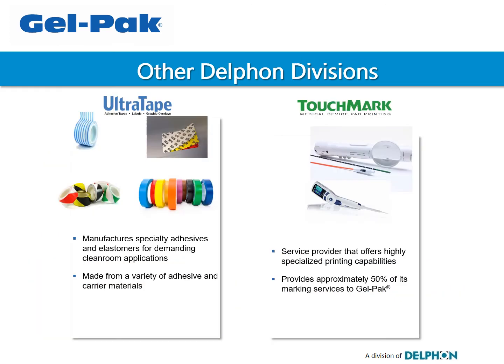In closing, I mentioned earlier on, or hope I mentioned earlier on, that GelPak is part of Delphon Industries, our parent company. We also have two other divisions of Delphon, which is Ultratape, located in Wilsonville, Oregon, which really focuses on clean room tape and labels, a wide variety of products. Again, we have a sales team up there ready to support you. And the other division is Touchmark, and Touchmark is a medical pad printing company, not really so related to the device carrier or the tape world, but again, it's an integral part of the medical industry. We pad print a wide variety of types of customer-supplied products.